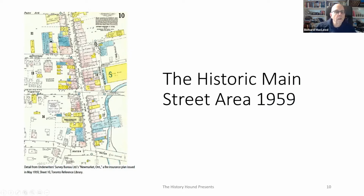Everybody will remember, at the time of the map, 1959, it was called the Roxy, but when I was a young person, it had become the Odeon Theater. And you may not know that across the road over here was the Strand Theater. This is where the original movie theater was. And when it closed, this opened. And it was opened by the same people who had owned this one.